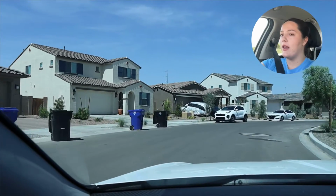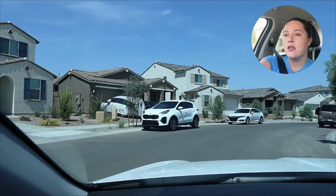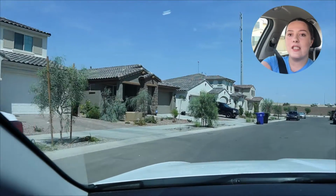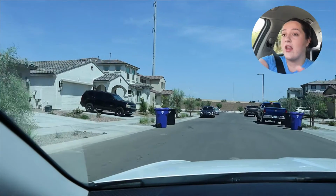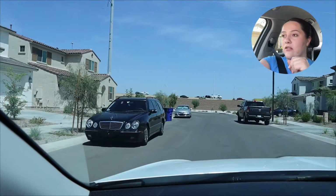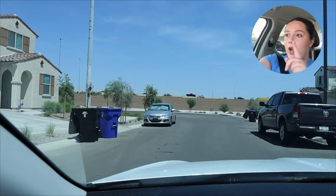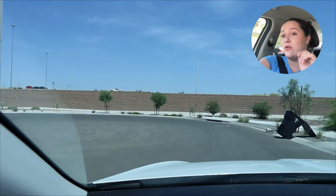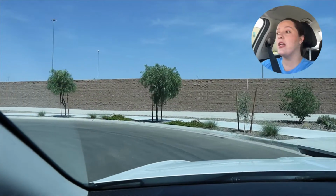Very pretty, lots of Spanish style homes, which a lot of my out-of-state clients love. The caveat to 2 of the communities over here is you are very close to the freeway. As you can see, right ahead is going to be the 303 freeway. If that's something that you do not like, then you definitely won't like this side of the community.